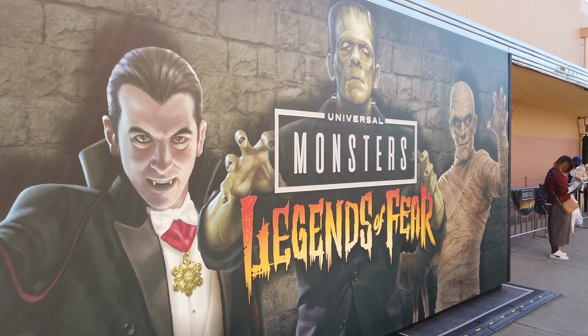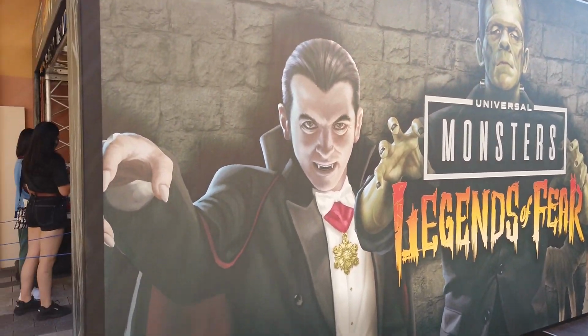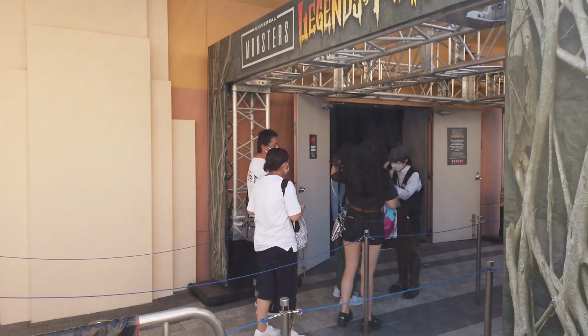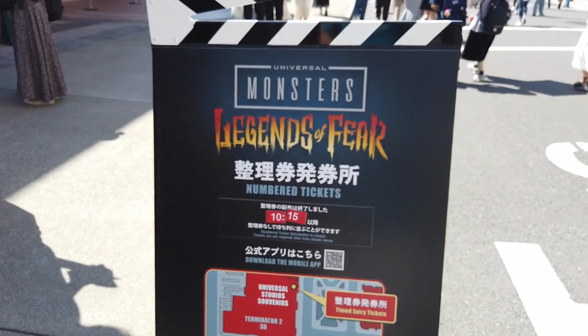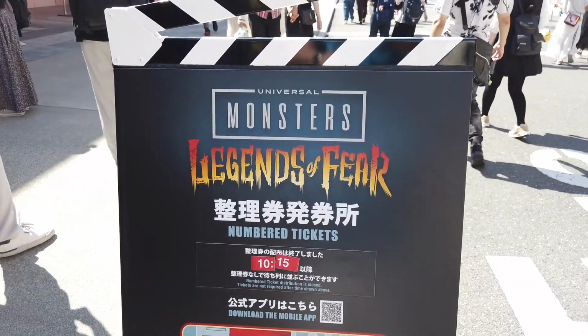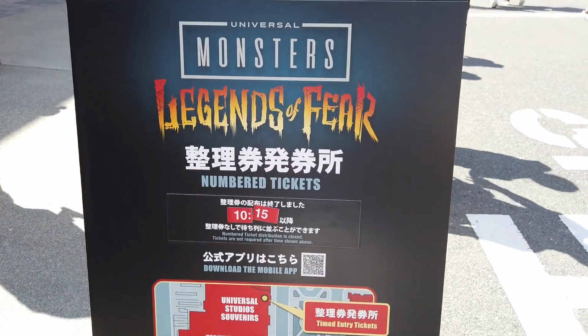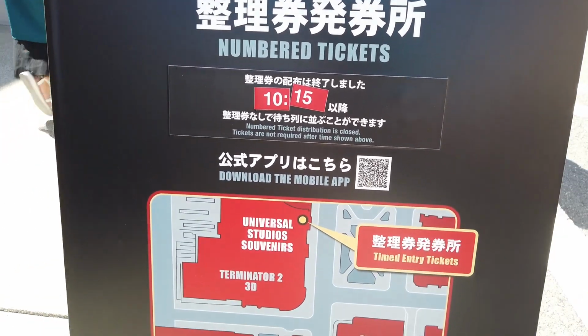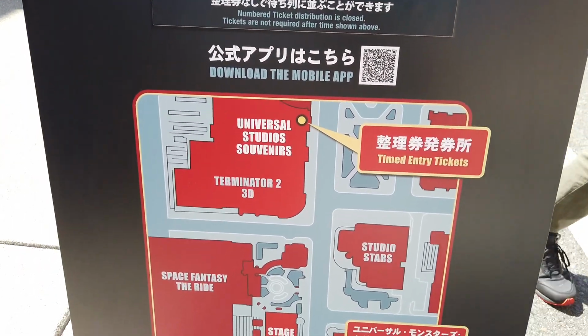Even more bizarre is the Universal Monsters Legends of Fear Haunted House for Halloween Horror Nights has no wait at all. That's the entrance right there. Something I've never seen before is they have the Universal Monsters reservation ticket. In case it gets way too busy, you have to reserve a time to come back. I don't feel like that will be a thing.